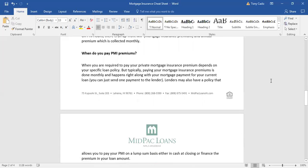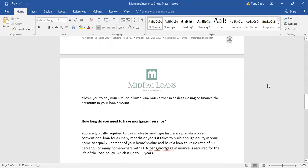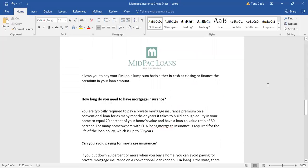When do you pay PMI premiums? When you're required to pay your private mortgage insurance premium depends on your specific loan policy. But typically, paying your mortgage insurance premiums is done monthly and happens right along with your mortgage payment for your current loan. You can just send one payment to the lender. Lenders may also have a policy that allows you to pay your PMI on a lump sum basis, either in cash or at closing, or finance the premium in your loan amount.